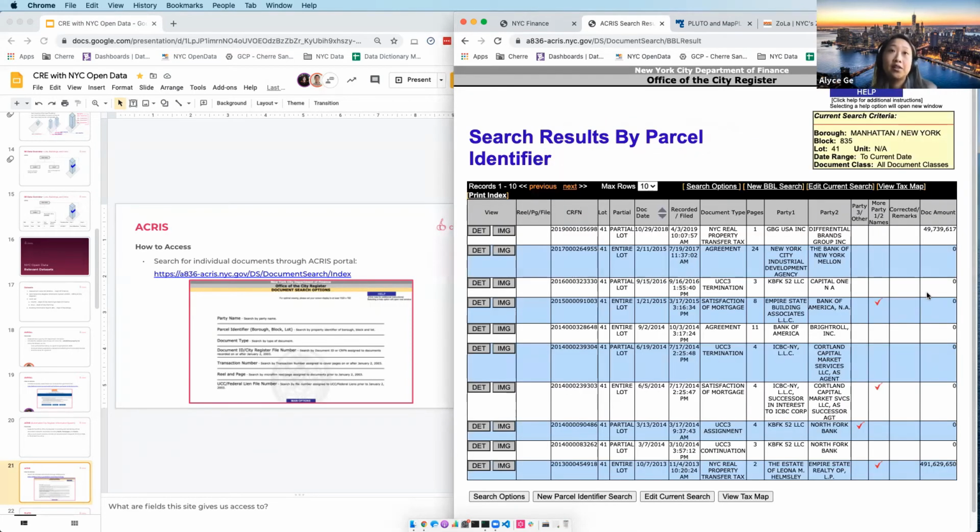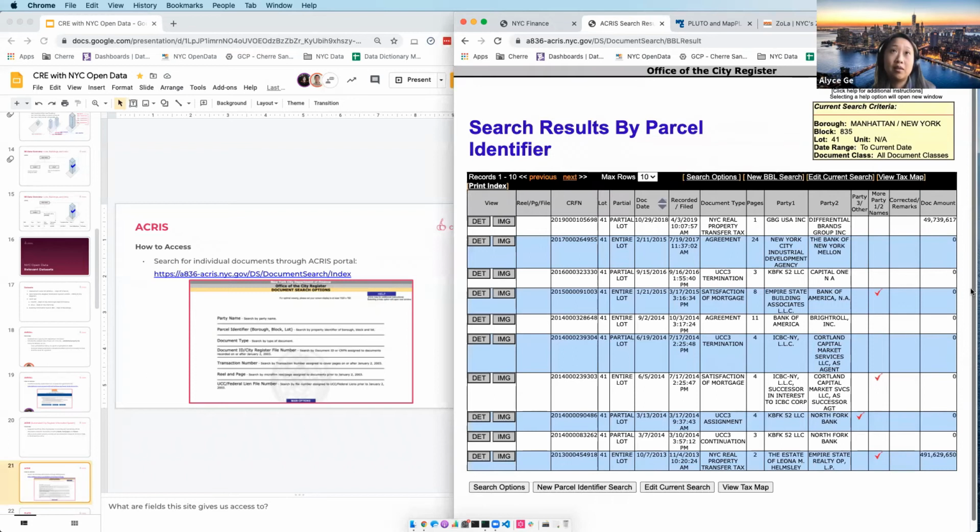Okay, and here are some of the documents that are associated with the Empire State Building according to ACRIS. At the top, we have the New York City Real Property Transfer Tax. We have some agreements between the development agency and the bank BNY Mellon. Oftentimes when a mortgage or any sort of loan is satisfied, that's also recorded here. So UCC3 termination is one of those, satisfaction of mortgage. And then at the bottom, we have the transaction here, which helps us answer how much the Empire State Building was sold for in 2013. So there's two options to look at this transaction. We can look at details and we can look at images.